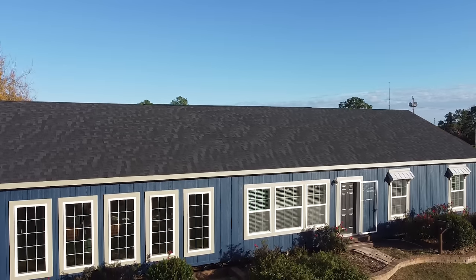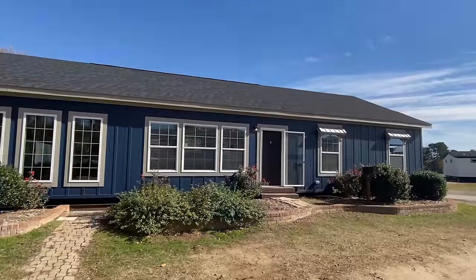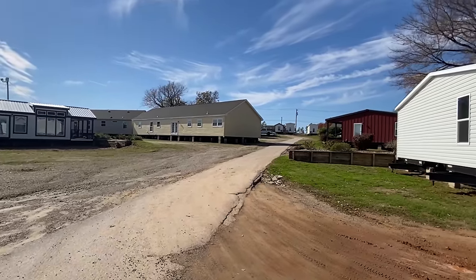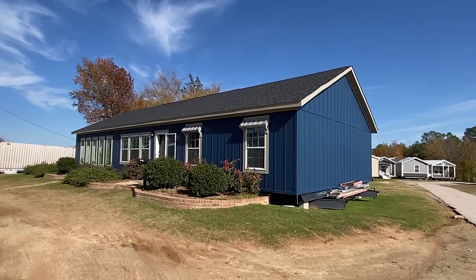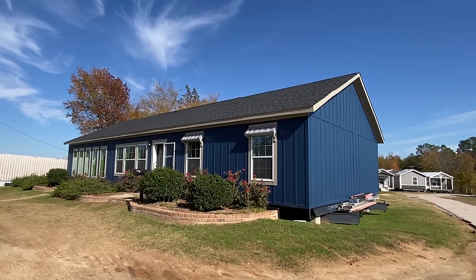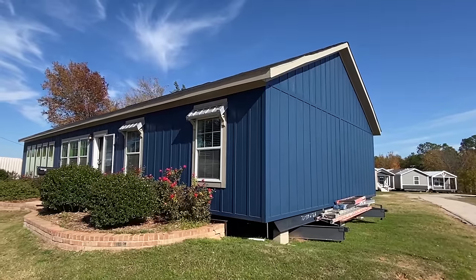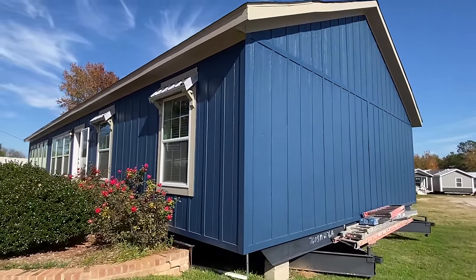Like I said, this is a newer model. It's just been set up here at Pratt Homes in Tyler, Texas. It's a little bit of the back section of their lot. You can see they have a little bit of everything here, guys. So if you're over this way, highly recommend you checking them out. And this model is actually called the Molly.